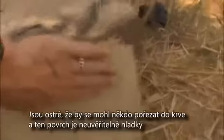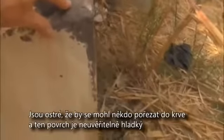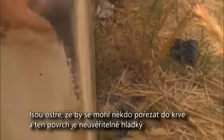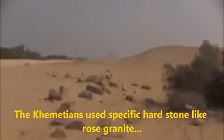These reeds are sharp enough to draw blood. This basalt surface is incredibly smooth and flat. You can see how flat that surface is. Basalt, very, very hard stone. But let's take a walk on the causeway of this pyramid.